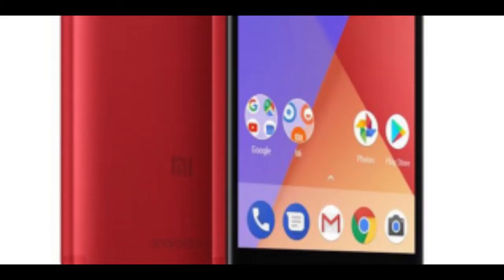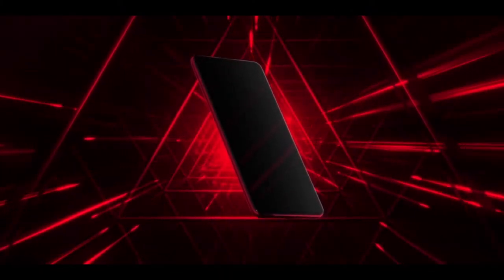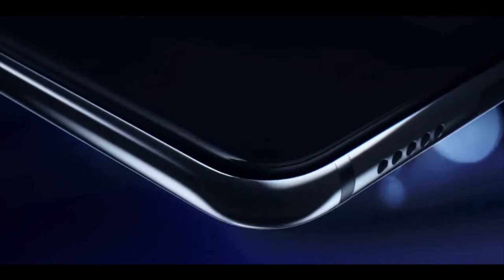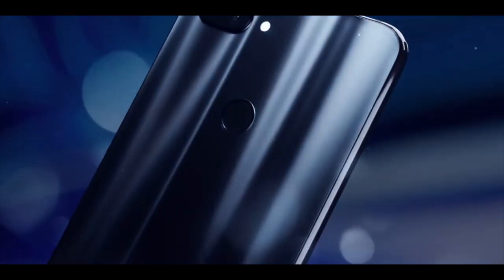lineup with good specs. But that changed over the course of the last year or so, with companies introducing good mid-range smartphones, companies like Xiaomi producing their huge lineup of cheap but great spec phones, which helped them capture the huge Indian market, being the number one seller for India for a long time now.